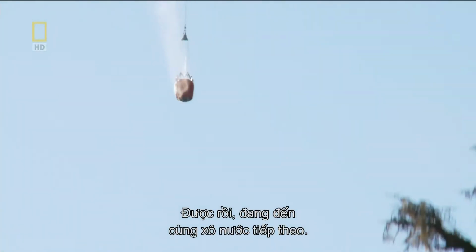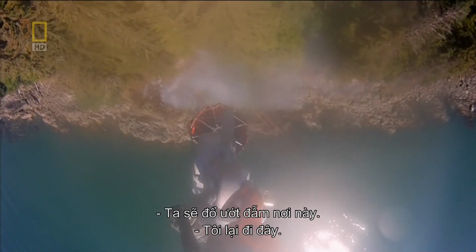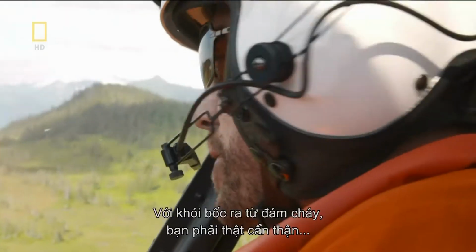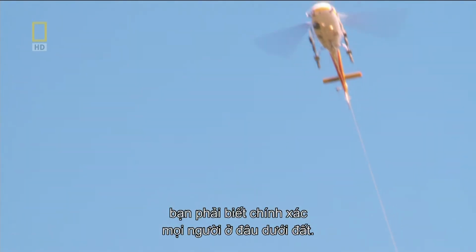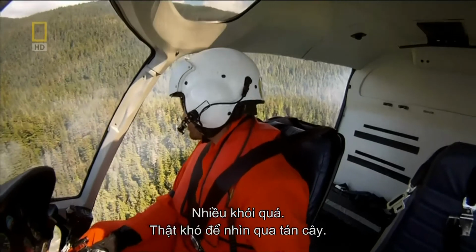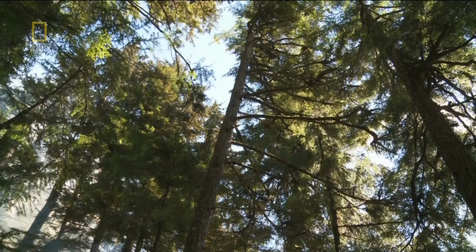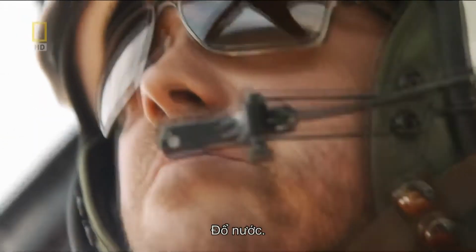All right, coming in with the next bucket. We're just gonna soak this thing. And buckets away. With all the smoke coming off these fires, got to be careful that you know exactly where the personnel is on the ground, that you're not going to do a bucket drop on top of them. It's a lot of smoke. It's difficult to see down through the tree canopies. Buckets away.